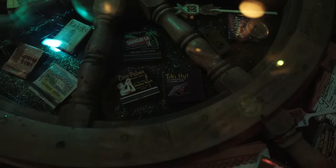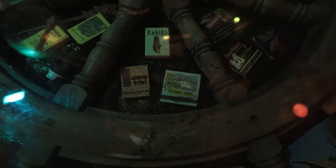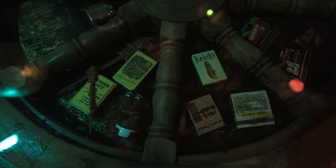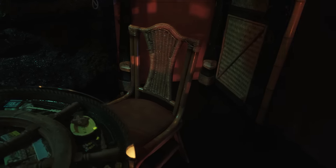Shangri-La, Cocoa Palms, Tiki Hut, all kinds of matchbooks that I've collected. Kahiki, Chin Tiki in Detroit, Kowloon in Massachusetts, and then some more Trader Vic's stuff. And then as we continue around here, looks like more Pacific Seas, and then some stuff from Laguna Beach, the Royal Hawaiian. These chairs are all from Don the Beachcomber in Sunset Beach.